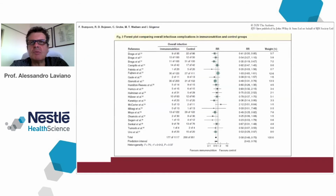Because of this evidence, of course, some meta-analyses have been produced, and again, in surgical patients, this is a recent review which has been published in British Journal of Surgery Open. It shows that the use of immunonutrition is superior to the control in terms of the prevention of infectious complications. You see here that the reduction is approximately 40%.